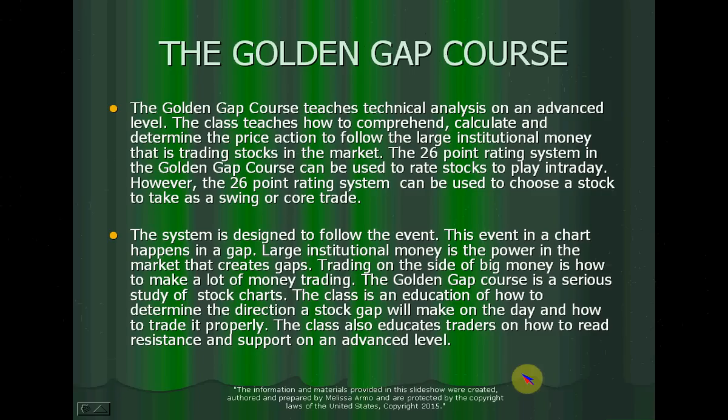The system is designed to follow the event. This event in a chart happens in a gap. Large institutional money is the power in the market that creates gaps. Trading on the side of big money is how to make a lot of money trading. And the Golden Gap course is a serious study of stock charts.